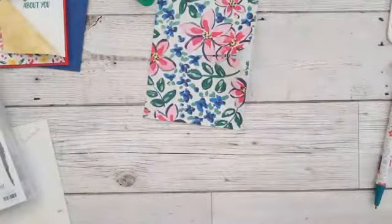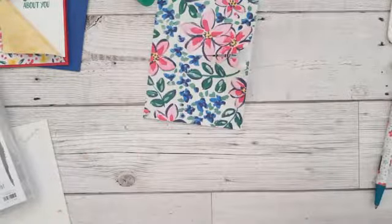Alright, so I'm just going to leave that for a second because I want my corners to set a little bit, and while I do that, I'm going to get the glue off my hands, and I'm going to tie our bow. I'm going to show you how I tie a bow.